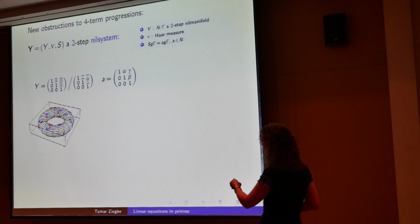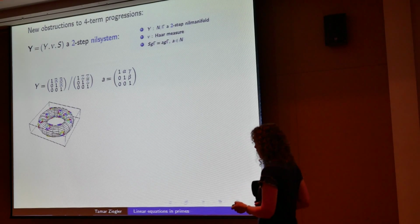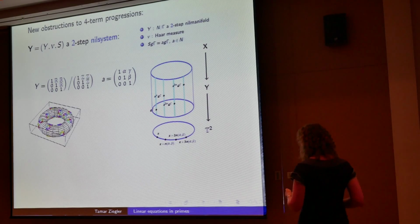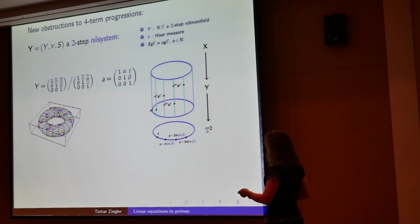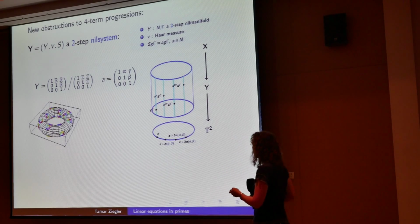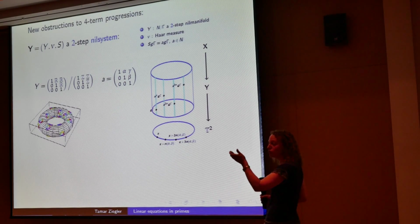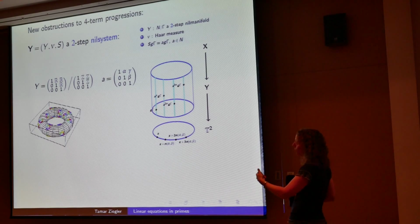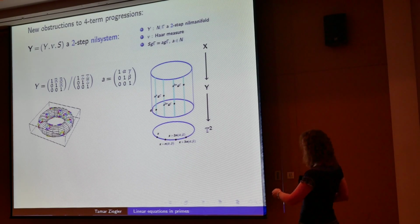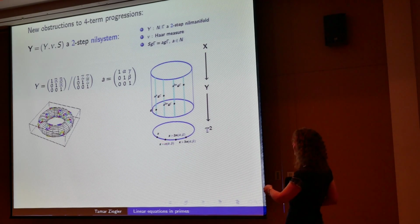You have a circle that fibers over a two-dimensional torus. Here's what happens in this type of system. In this Y, you can see the Kronecker factor is what sits on the diagonal. Your Kronecker system is just adding alpha, beta, if you ignore what happens in the third coordinate. Then this is what happens on the two-dimensional torus downstairs, and the transformation is x plus n alpha.